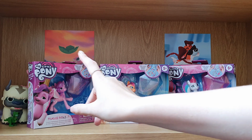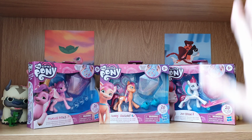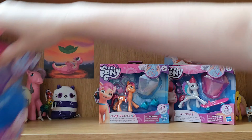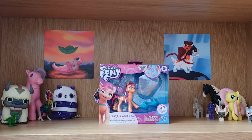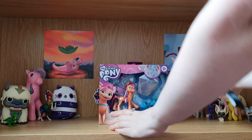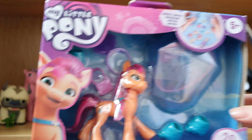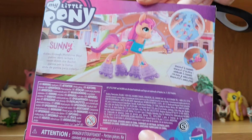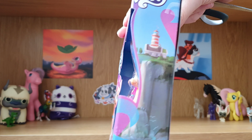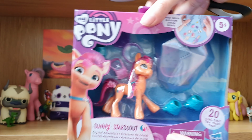So I have Princess Petals, Sunny, and Zip. And I'm going to open Sunny first, so let me just move these guys. Yeah, so let's get Sunny open. So this is what the box looks like, and these are all the accessories that you can get with her. There's the back, the other side showing her house. Yeah, so let's get her open.